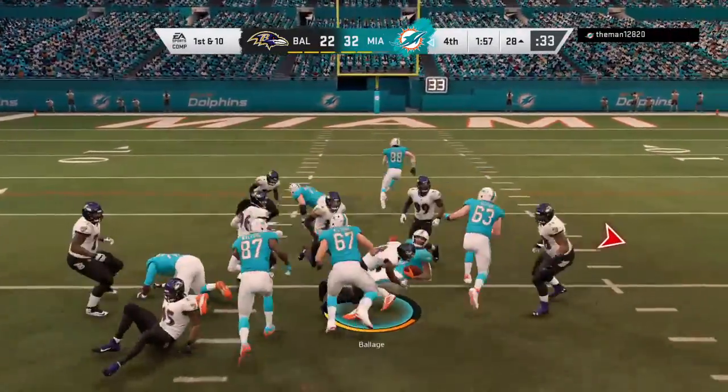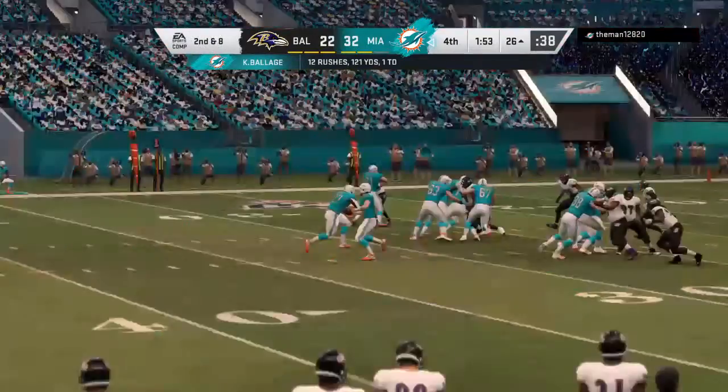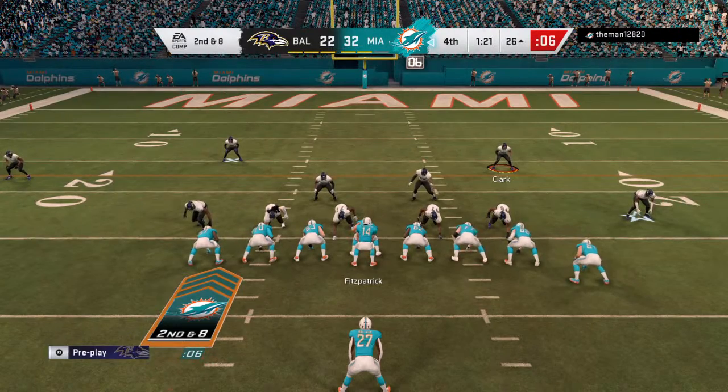Balaj. And he'll take this down just shy of the 25-yard line. 2 yards on the pickup there. It'll be 2nd and 8. This, in all probability, is another run here on 2nd and 8.